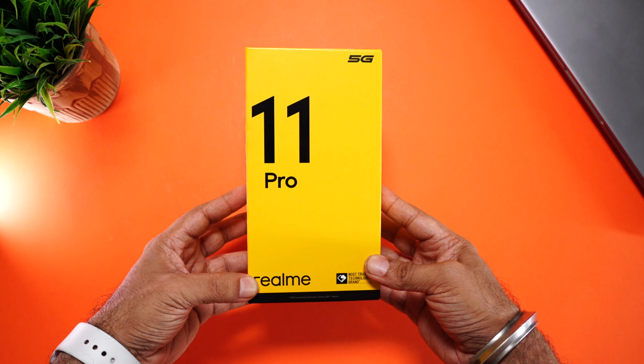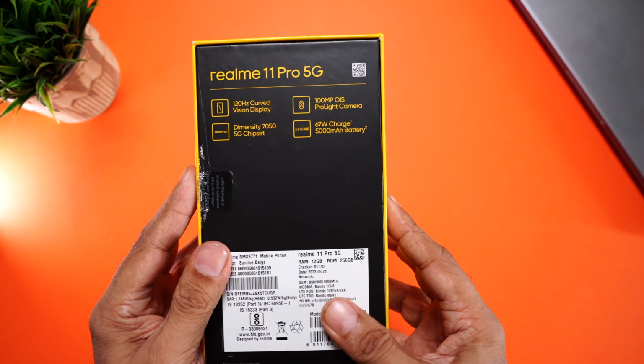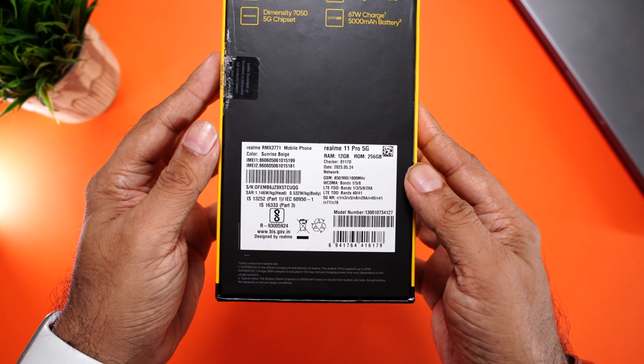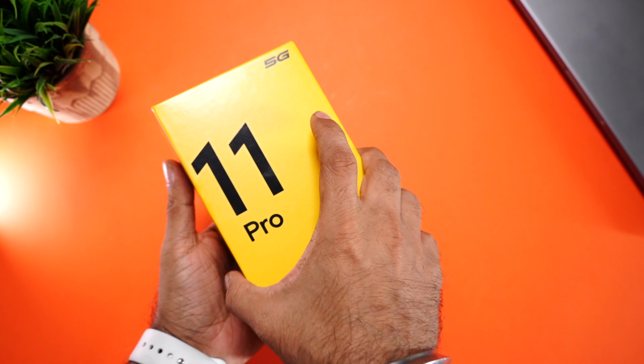So here is the retail packaging, pretty standard yellow box from Realme. Some key specifications are mentioned behind. Now this is a 12GB RAM, 256GB storage variant. MRP is 30,999. Alright, let's open it up.